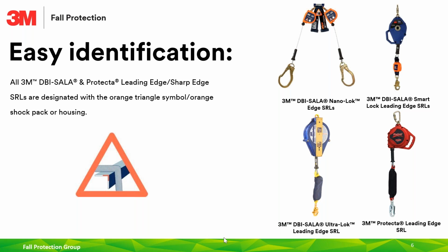So this is the way 3M identifies its products for leading edge, so it is quick to recognize immediately in the field. There are some other things that go into it, such as there has to be the CSA standard marked on the unit, and it will say CSA Z259.2.2-17. So previous models manufactured under the old standard will not have the -17 at the end. Very important. That one is not unique to 3M. That is for anyone across the board manufacturing a CSA model SRL that is leading edge. So to be clear, this orange pictogram, you will not see this on all fall protection products. That one is specific to 3M to, again, make it as easy as possible to identify in the field.